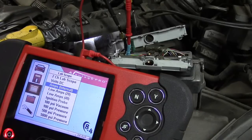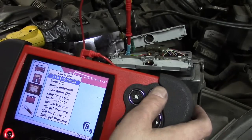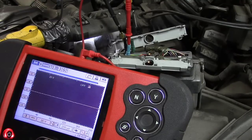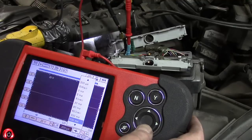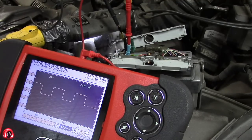All right, and real quick, a lot of you guys request to see the lab scope. I'm going to just show this real quick. We can do more of this maybe on the other channel, but let's see what our settings are. Oh, we're on a microsecond scale. Duh. All right, let's see here. I'll bet about 500 milliseconds should work. There we go. There's our square wave.